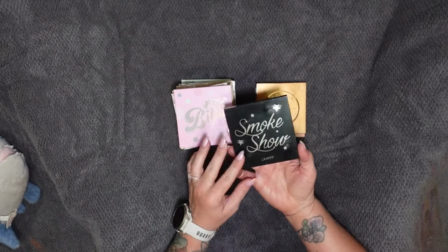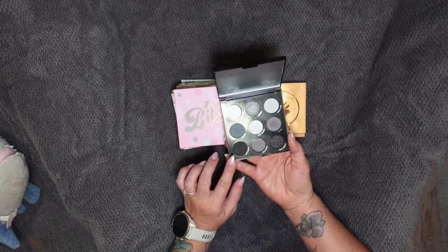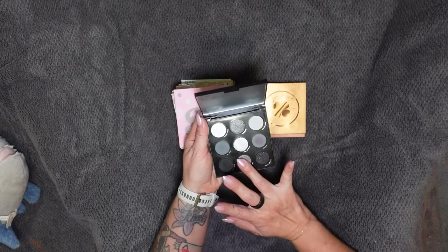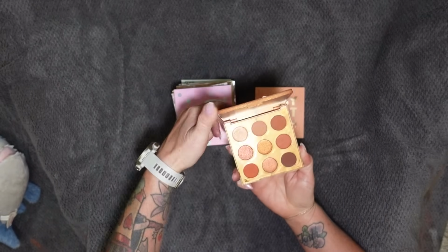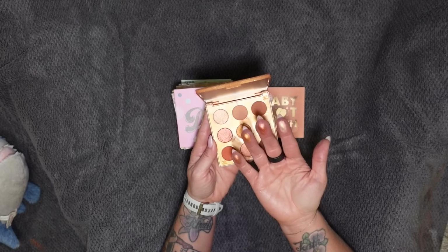Okay, Smoke Show. This is an all like moody, smoky gray. Love this. You have the darker gray, the silver. I'm gonna keep this one. Okay, Lucky Penny. This is all your coppery, bronzy shades. Ooh, I do like this color story. I'm gonna keep this one.